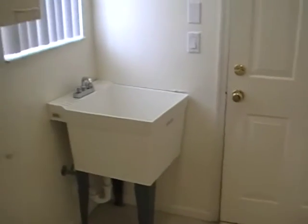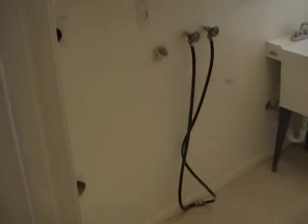Home looks to be in relatively good shape. Some minor maintenance issues, but that's typical of a house like this. But overall in good shape. Paint and maybe some carpet upstairs. This is a laundry room. It's a 2-car garage.